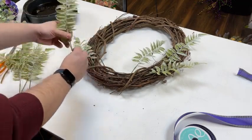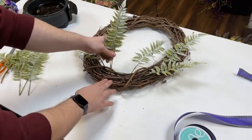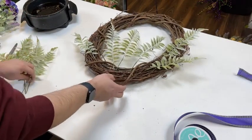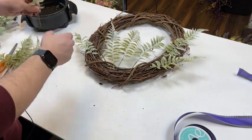So this is a little combo set. This has 2 that are attached. And we'll stick them like that. So basically I'm creating a collar around the grapevine.